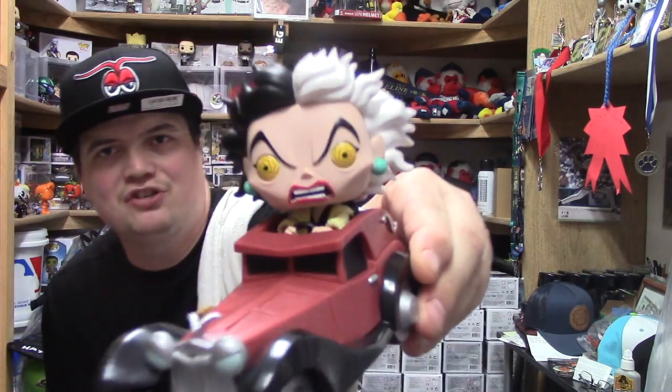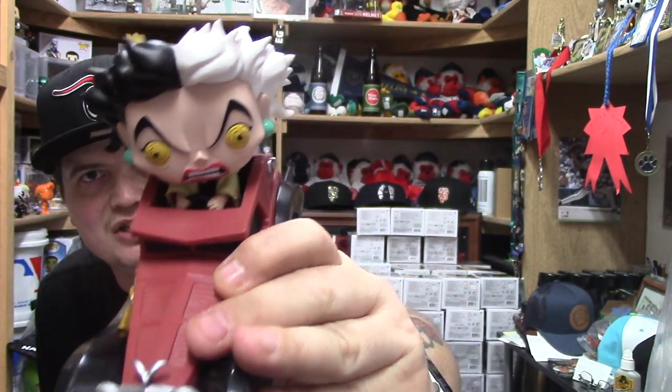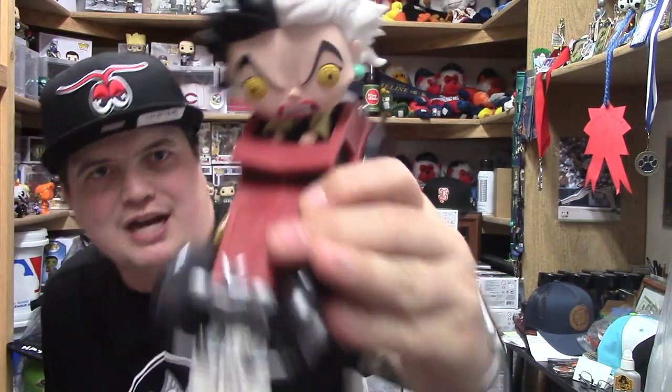On the back it has a spare tire and it says CD for Cruella de Vil. So freaking awesome. Take a look at that. That is just freaking awesome. Take a look, but that is just so freaking cool. I'm sure you guys have seen it, but man, once you see it out of the package, it is just freaking awesome. Look at those eyes!